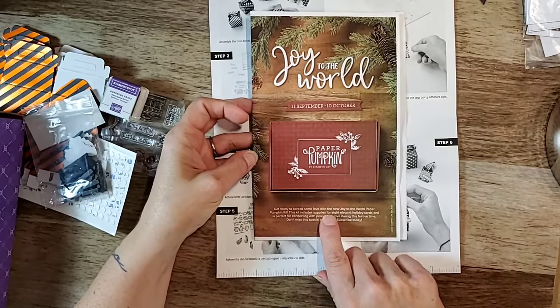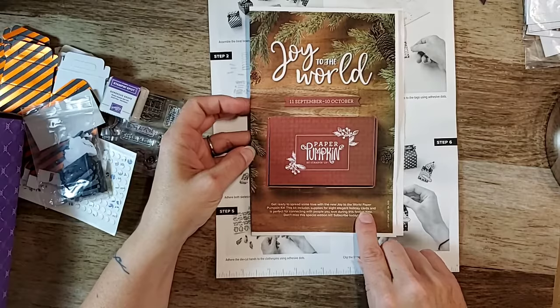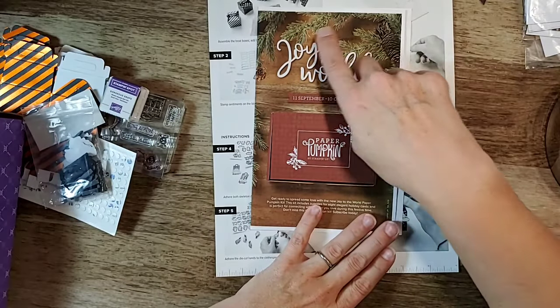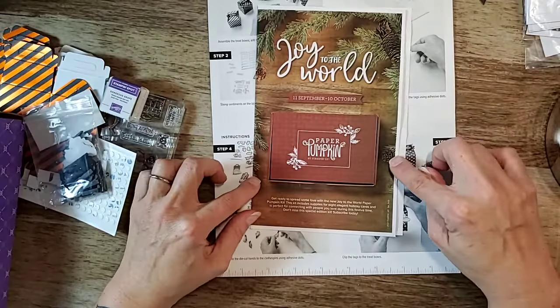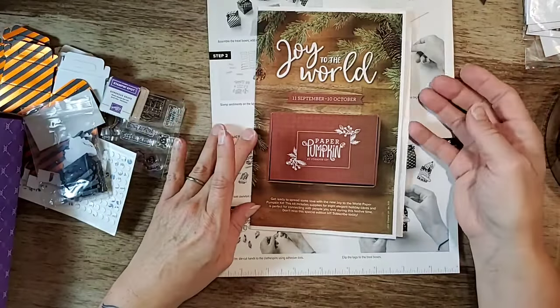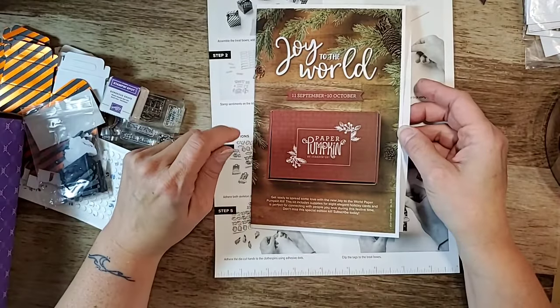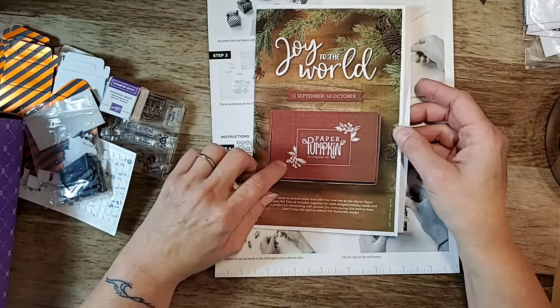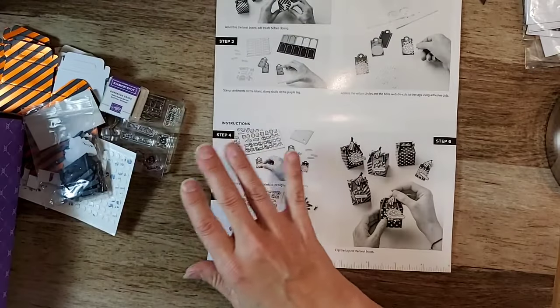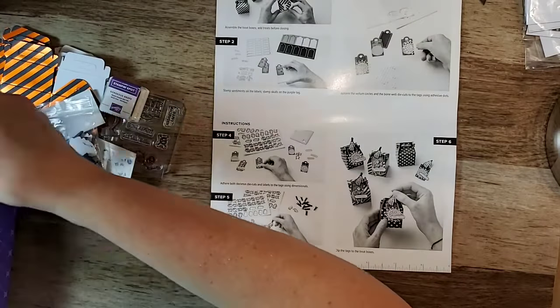This is going to be 8 elegant holiday cards. You can see here that there are pine cones and pine branches. So that's sort of the hint that it's probably going to have something to do with that, perhaps, and a joy to the world sort of theme. I'm telling you, they're going to be gorgeous because these Paper Pumpkins are so freaking cute. I just adore them.